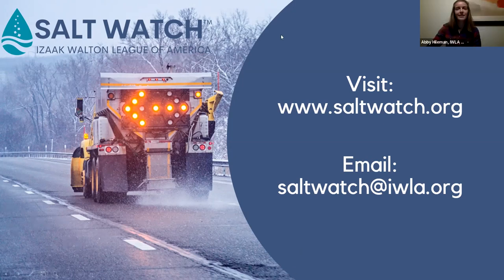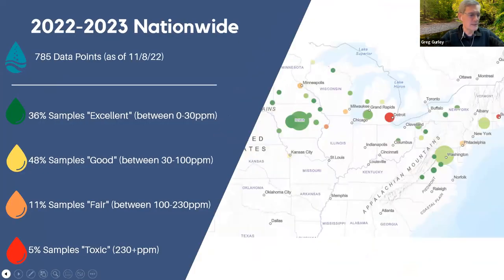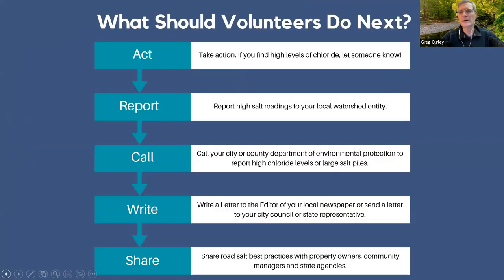Let's see. I had jotted a note here just to go back a bit on reporting salt issues. Let's say you see a pile of salt on the road. You can actually call 311, which is Montgomery County's hotline, and ask to speak to somebody in Environmental Protection. They'll route your call, and then you can report the location of the salt pile. My understanding is Montgomery County would send somebody out to scoop that up and get it off the roadway.